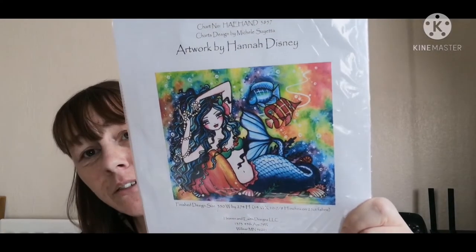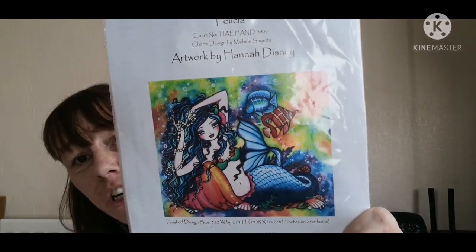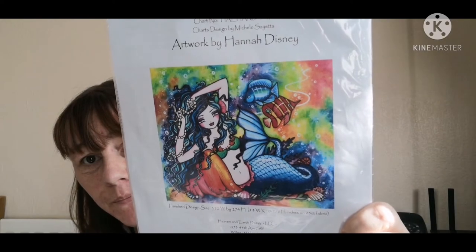This one I haven't touched in a while. It is this one, Another Heaven and Earth Design by Hannah Disney. And it's called Felicia. She's so pretty. The prompt was for enchanted stitching. Stitch on a project that you keep coming back to, but haven't focused long enough to finish. She definitely fits that category.